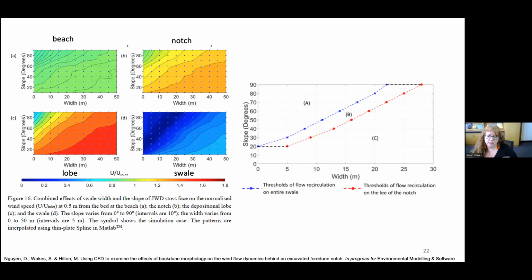So Doug then did a whole series. He covered all of the dune slopes and widths and came up with this conceptual model, which I think is fantastic. So we're looking at 4 locations here: beach, in the notch, at the notch lobe, and in the swale. And we're looking at the slope and the width, and these are the combined effects of these on the normalized wind speed at about half a meter from the bed. What we're seeing is that at the beach, it doesn't make that much difference, as you would expect. We've got no influence of the dune or John Wilson Drive there, so we're getting virtually the same velocity. This is all for 1 wind speed.